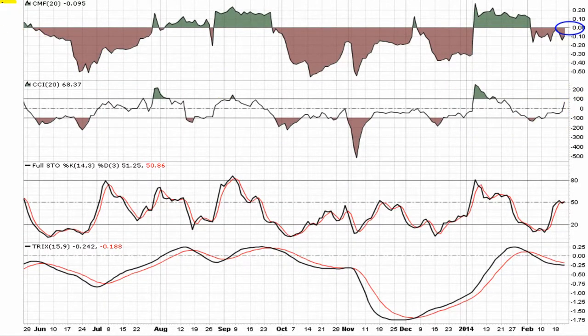CCI is starting to climb, and that's a price-related indicator. A move through zero says the price is above its 20-day mean. Technical buy signal comes on the break of 100. Full stochastics back up near 50. As with other indicators, we want to see it on the upper half. That says the bulls have control of momentum. Right now it is stuck at a neutral point. And the TRIX, a lagging indicator of trend. Again, like the MACD, want to see a bullish cross, want to see it above zero to show that upward pressure is strengthening.